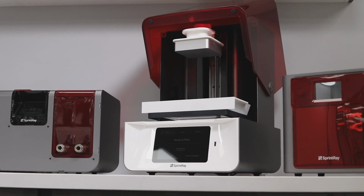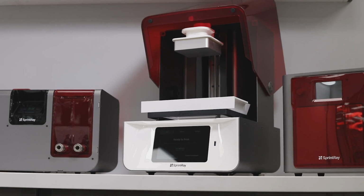Now you could buy another 95, however, buying a 55 in addition to your 95 just opens up that whole new world of implant restorative. There have been some improvements in the Rayware software with the 95, and those are carried over to the 55. My models are highly detailed. They're nice and smooth. Analogs fit great, and temporary restorations fit great, where at a 95 micron, we just don't have that level of detail to deliver those restorations. So if I had to say it in a word, the increased accuracy of the 55 is what I like the best.